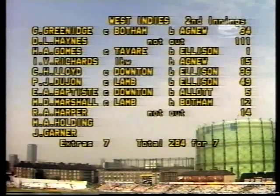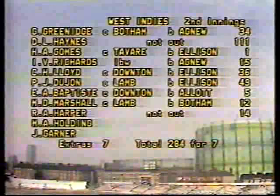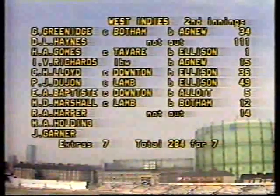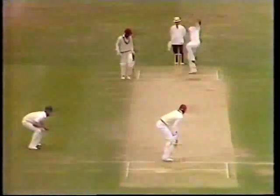New ball is due very shortly, so England have a chance. Agnew and Ellison, I thought, bowled extremely well today. We pick up play now in the 5th over of the morning. 7 runs have been added to the overnight total. Paul Allott is the bowler, and it's Roger Harper taking strike.